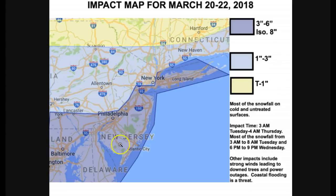Now, here's where things get tricky for the Philadelphia Metro, New Jersey Coast, and New York City Metro. First of all, notice I did a little indent here for New York City Metro. Again, your urban heat island effect is going to have an impact on snow accumulations. So I like a 1 to 3 inch snowfall accumulation, and most of this is going to be on grass. On your surfaces, your sidewalks and your roadways, anything that's treated or has a subway under it, it's going to be very difficult to see snow accumulations in this event, especially with this happening at the height of the day as far as solar impacts.